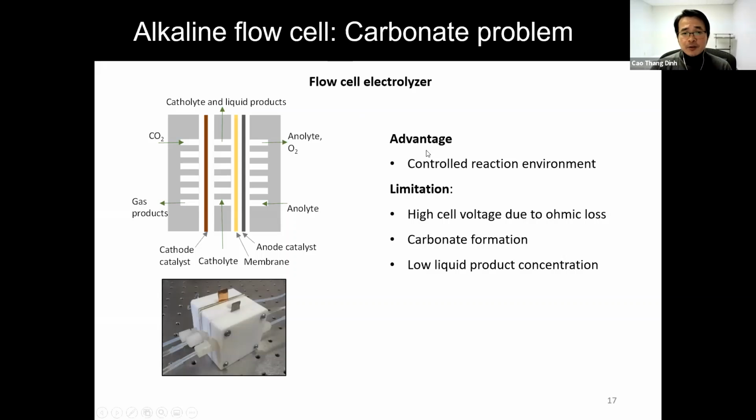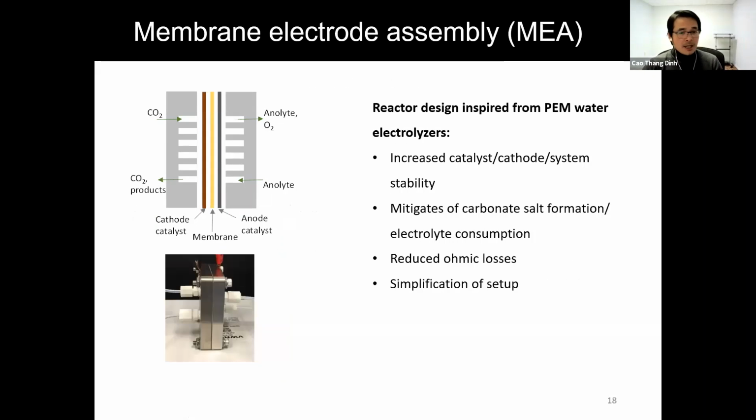But in the neutral electrolyte and in the flow cell configuration, on the left-hand side, you can see here we have an electrolyte going through between the cathode and the membrane. So the ionic conductivity of this layer is very important. And normally the neutral electrolyte's ion conductivity is not so high compared to the alkaline electrolyte. So instead of using the neutral electrolyte for this system, we turn ourselves to the new platform for neutral CO2 reduction, and that's the membrane electrode assembly system.